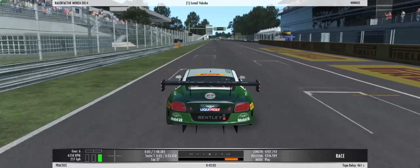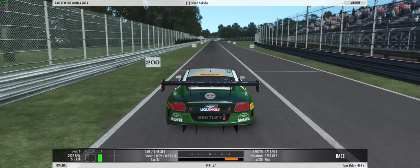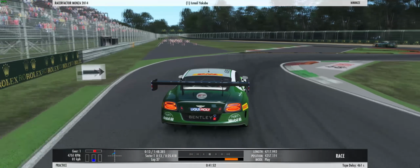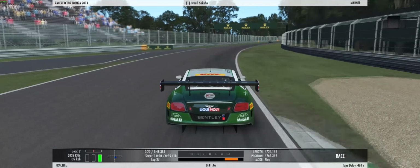So yeah, that was my lap with the Bentley. Straight from the off, you're going to see that the top speed of this car is 277, which is pretty close to the Corvette. Not as good, but obviously pretty close. So they're both very powerful cars, obviously renowned for their straight line speed.